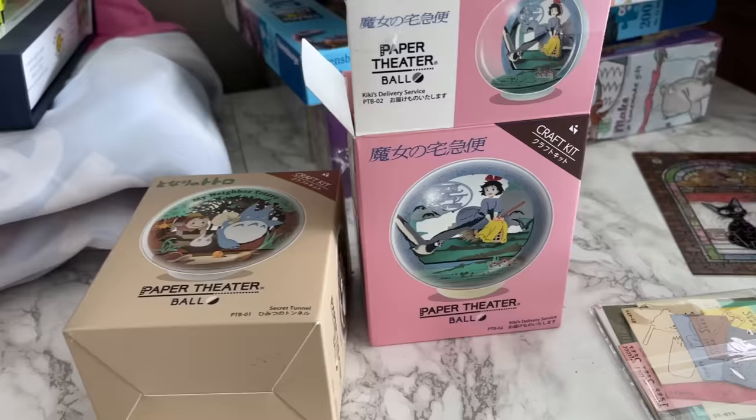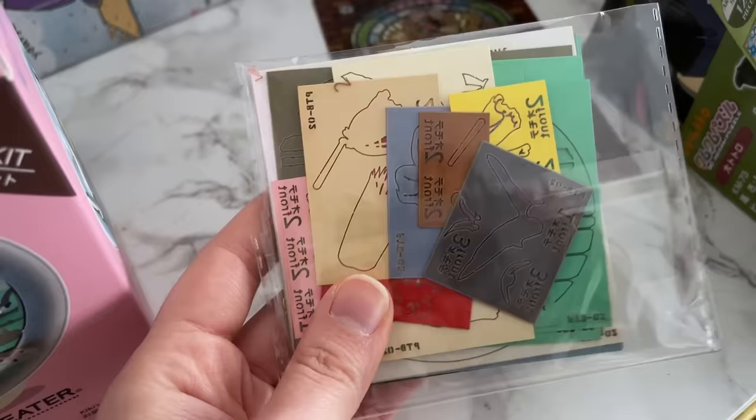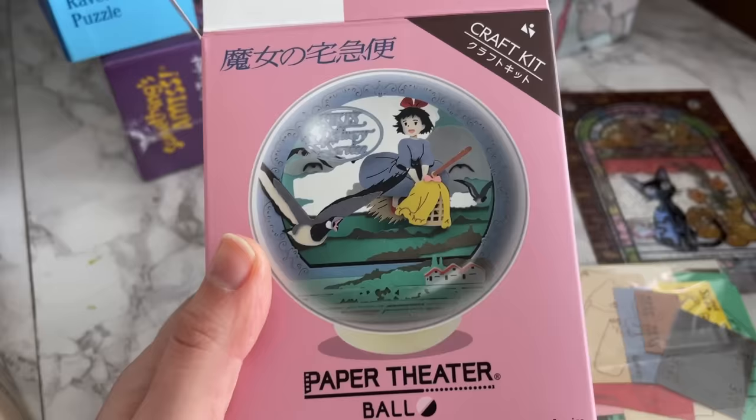So these aren't puzzles. They're basically like a paper craft project. You get all of this cardstock that's already been punched out to the exact shapes, and then you glue them together and layer them inside of this plastic ball. And then you get this little scene from one of the movies.